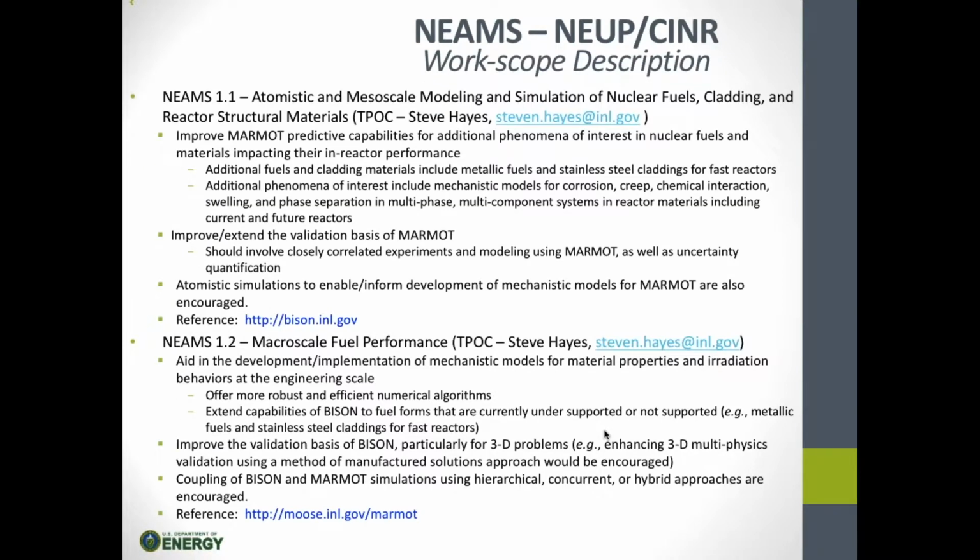Okay, so NEAMS 1.1 and 1.2 again are the fuels-related, fuels product line. The atomistic and mesoscale modeling is focused on improving Marmot's predictive capabilities. So we're looking for either new mechanistic models to be developed in Marmot, or improving and extending the models that are there and their validation basis. And of course, atomistic simulations to enable or inform the development of these mechanistic models in Marmot are also encouraged.